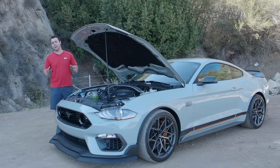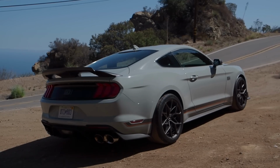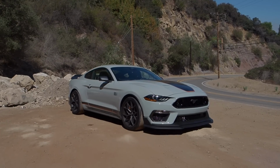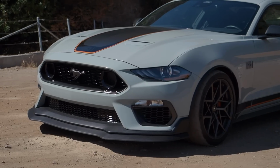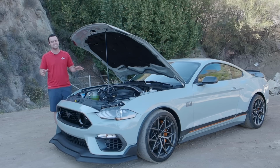0 to 60 miles an hour in the Mach 1 happens in a brief 4.3 seconds. It goes on to run the quarter mile in 12.6 seconds and eventually onto a top speed of 168 miles an hour. Now, the Mach 1 weighs 3,800 pounds, but despite that, Ford claims it can reach 22 miles per gallon on the highway, which is pretty decent for a big V8 powered car. But one press of the accelerator, hearing that glorious soundtrack and feeling the brutal acceleration of the Mach 1, and you're gonna forget all about fuel economy.